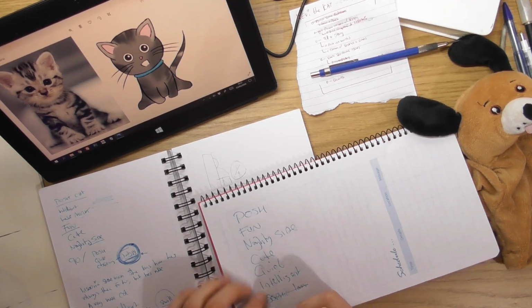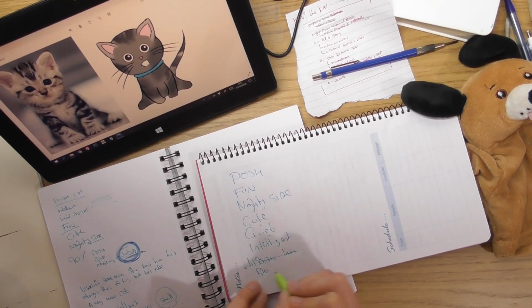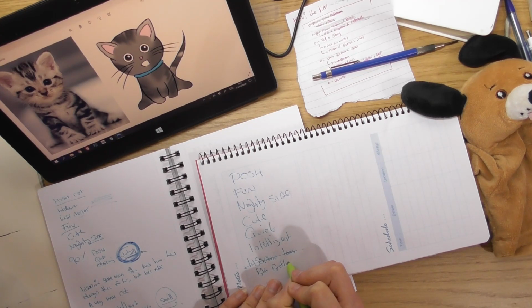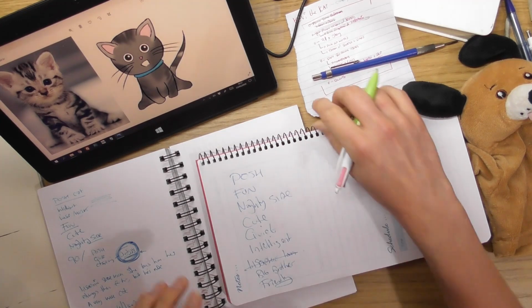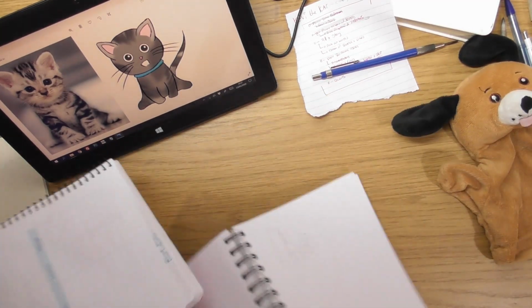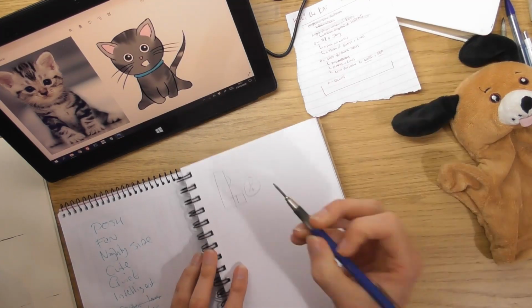So he's almost like a, what would you call it? He's almost like a big brother to her or something. Friendly. I want him to be friendly. So that's the words. Now I've got to try and draw him.